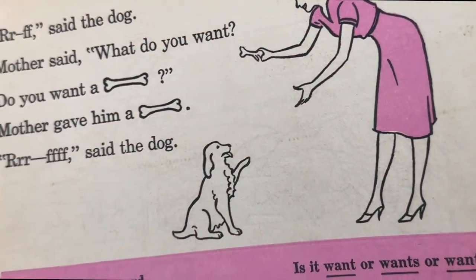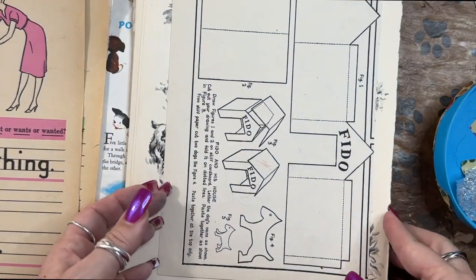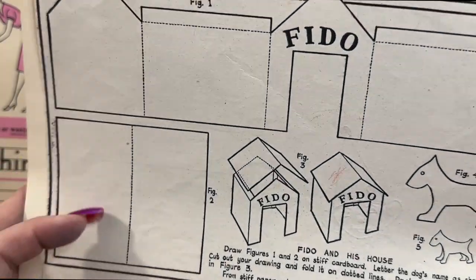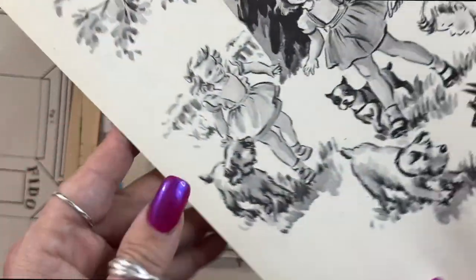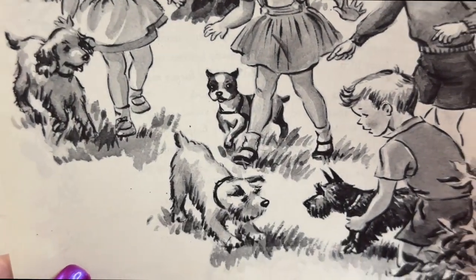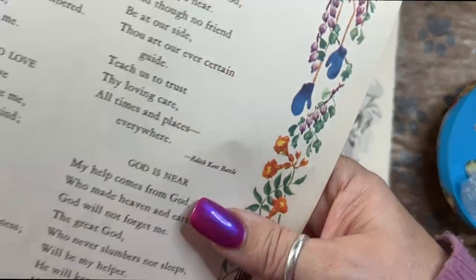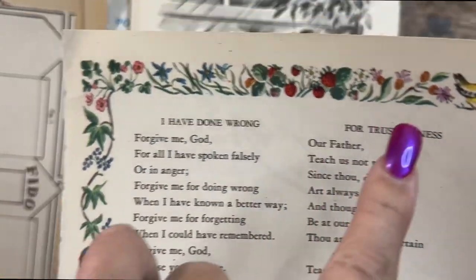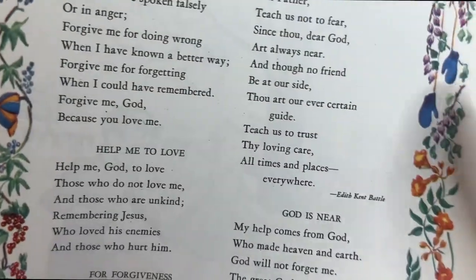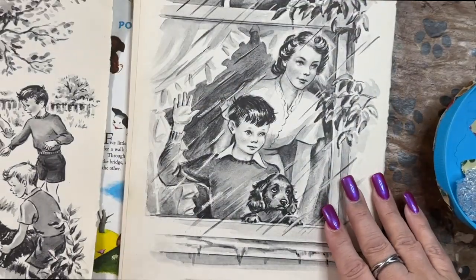Gotta teach them. If you don't teach them, they don't know. It's not their fault. Fido. Build Fido a little house. More of that watercolory. Oh, little Boston. Looky there. Look at that. I'm going to put this at the late 1950s, early 60s, because I have encyclopedias that look like that. Just a guess.